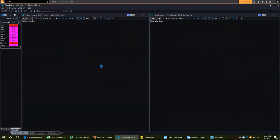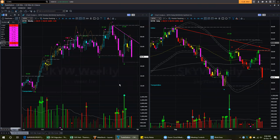SKYW, SkyWest. Already at lower boundary. Where was the last setup in the daily chart? On this candle. Because we had lower high and lower low. Then price recovered, tilted enough to give us a magenta candle. That was the signal for go with flow short setup. Entry at this price point, stop just above recent high. Target would be lower boundary. That was hit on Friday.